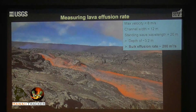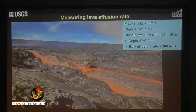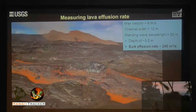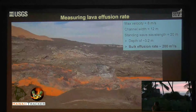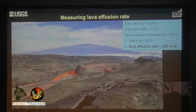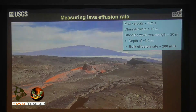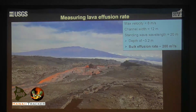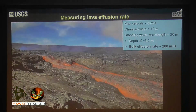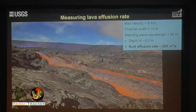Okay, so there we go. You're at the channel there, and you're looking at this thing, which is bigger than a car, floating down the channel there. And it's moving at 8 meters per second. The channel's 12 meters wide. And we figured it was about 3 meters deep. And you can see the effusion rate is 200 meters per second.